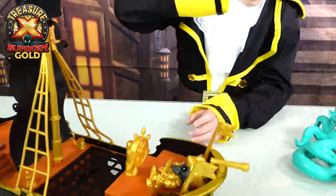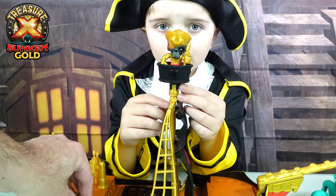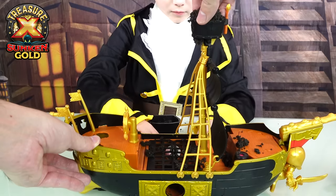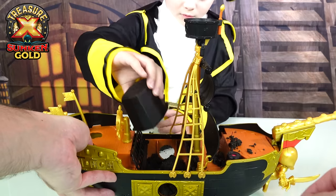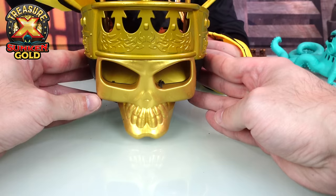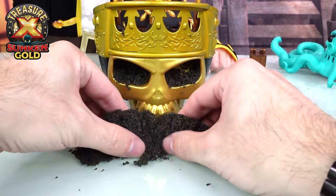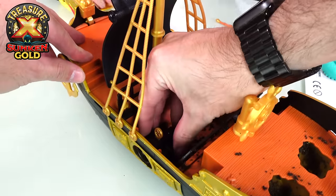Ship ahoy! Hey, there's a trap! Let's knock him off! The coal is played up! And there are different holes to put this through for extra fun! Even the eyes! Super cool! This stuff is great! Let's fire the cannon!